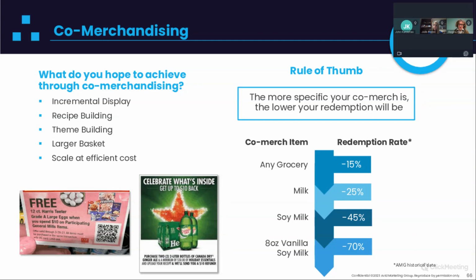And then when you get very, very specific, for example, 8-ounce vanilla soy milk, your redemptions will be down 70% versus just running a straight non-co-merged offer for your item. So with this news, why would you run a co-merch? There's lots of great reasons to run a co-merch.